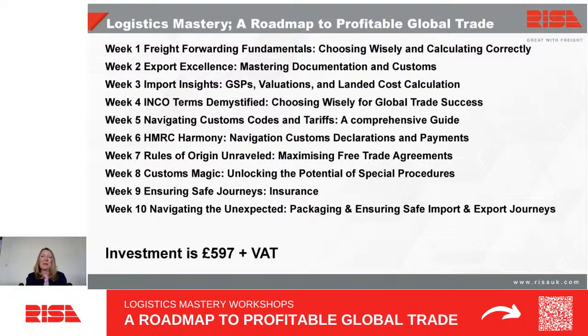Rules of origin, the free trade agreements. We had free trade agreements with the EU. Our government have gone out and renegotiated many of them, and there are some really good ones. And again, we look at some of the free trade agreements that have been negotiated and potential areas where you could look. New Zealand being one of them, and that's quite an interesting one.